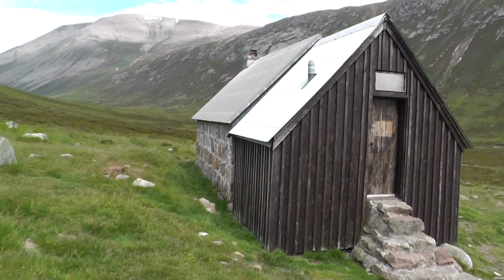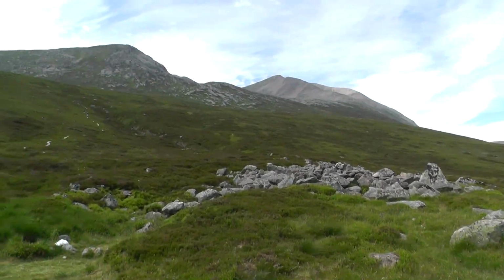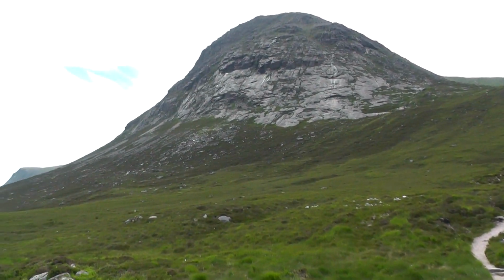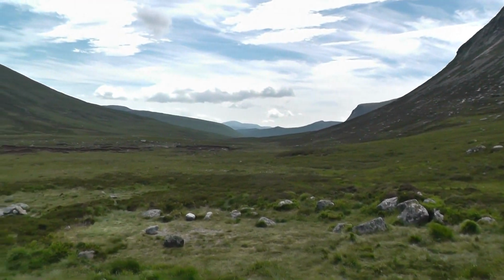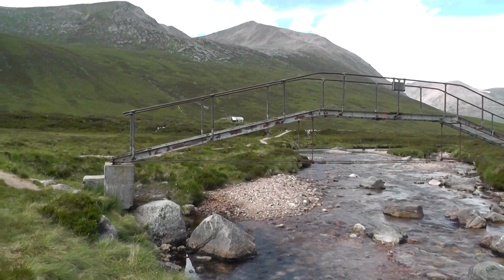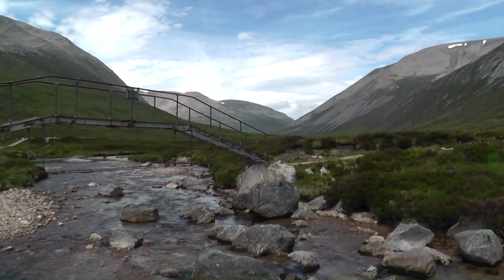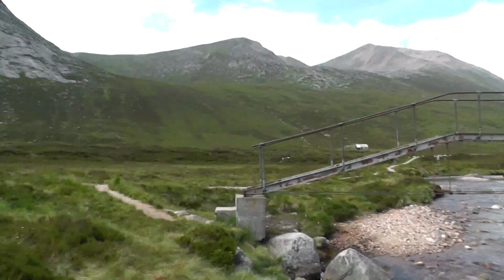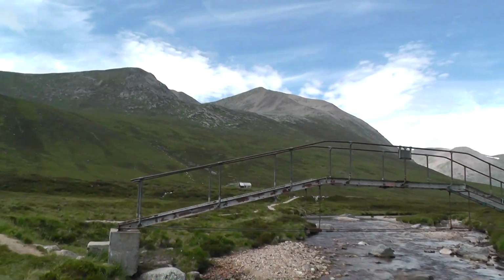Okay, we've reached the bothy. Went in to inspect the toilet. That will not be getting used. And there's the slabs of the Devil's Point. Got the bothy with the wee bridge, and our route back's up that way. 5.5 hours, a guy says it'll take us. And there's the Devil's Point.